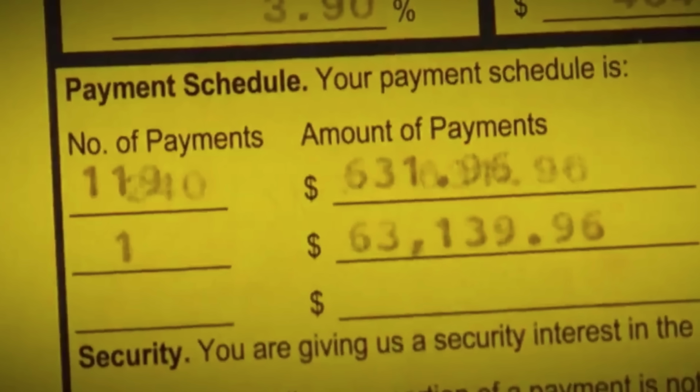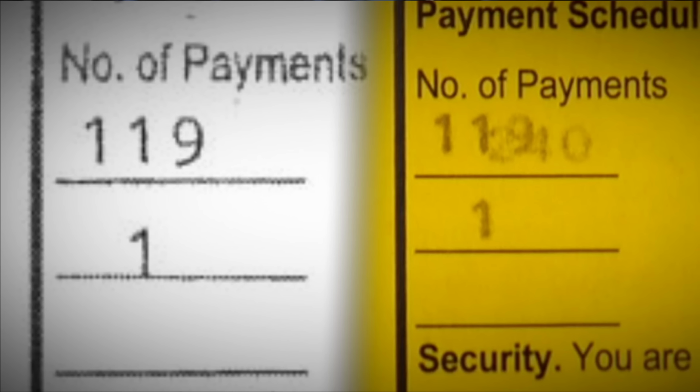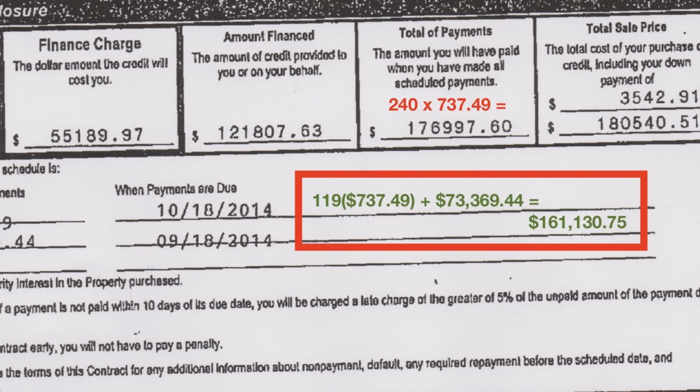And all of them had this mysterious typed over smudge showing 240 months changed to 119. And the fact that the version filed with the bank does not have the smudge. And then there's this signature issue, and perhaps most importantly, the fact that the math of the total payments shows 240 months.